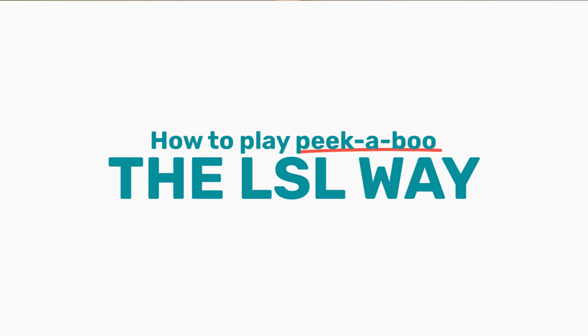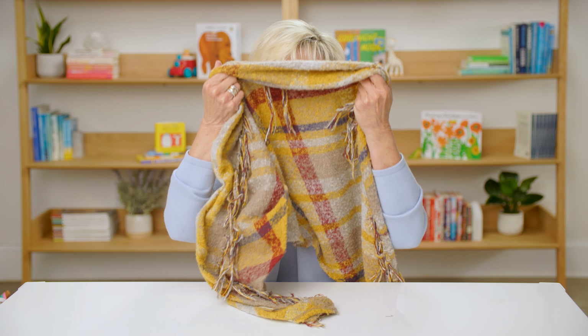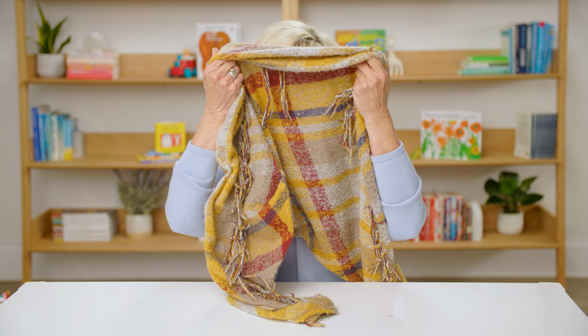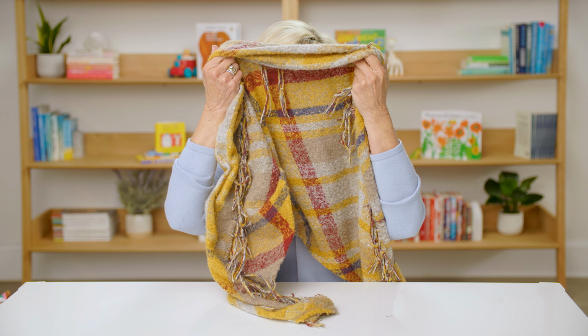Babies love repetitive play, such as peekaboo. But how do we do this the LSL way? First, take a scarf or a blanket or a towel, whatever you might have that's around your house and convenient. We're going to practice hear it before you see it and talking about it. So what that means with peekaboo is I'm going to hide my face. Where's Teresa? Where is she? Notice how I'm talking before I'm popping out my face.